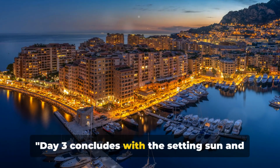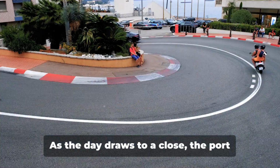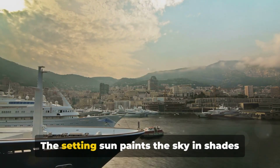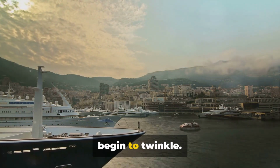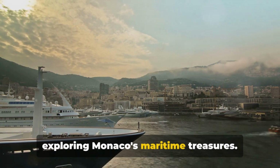Day 3 concludes with the setting sun and the gentle waves at Port Hercules. As the day draws to a close, the port takes on a dreamy hue. The setting sun paints the sky in shades of pink and orange, the yachts cast long shadows on the water, and the port lights begin to twinkle. It's the perfect end to a day spent exploring Monaco's maritime treasures.